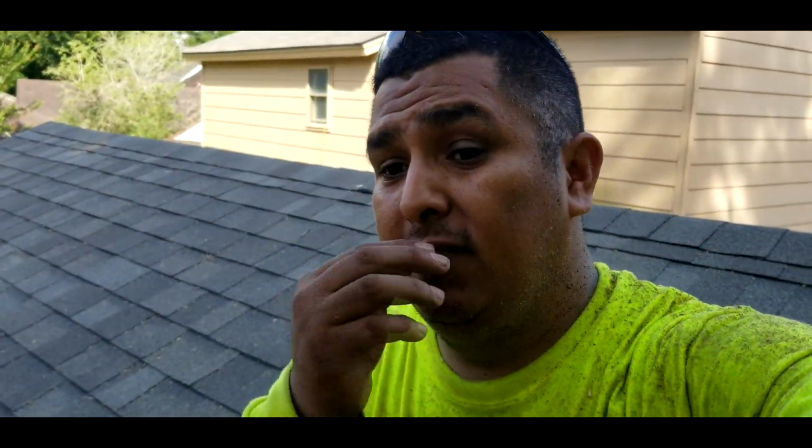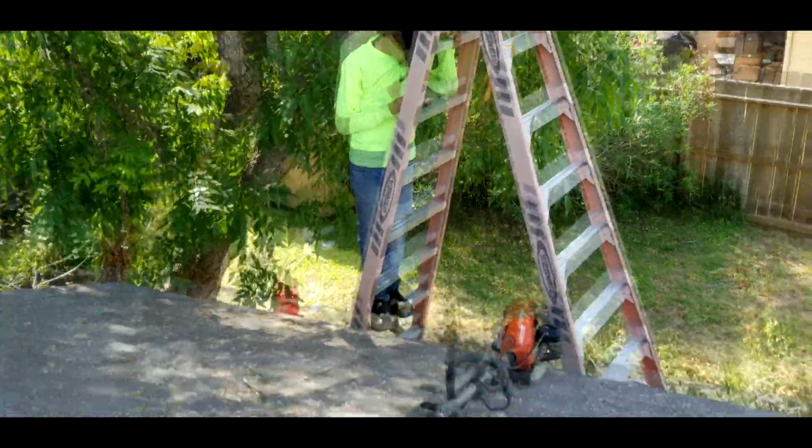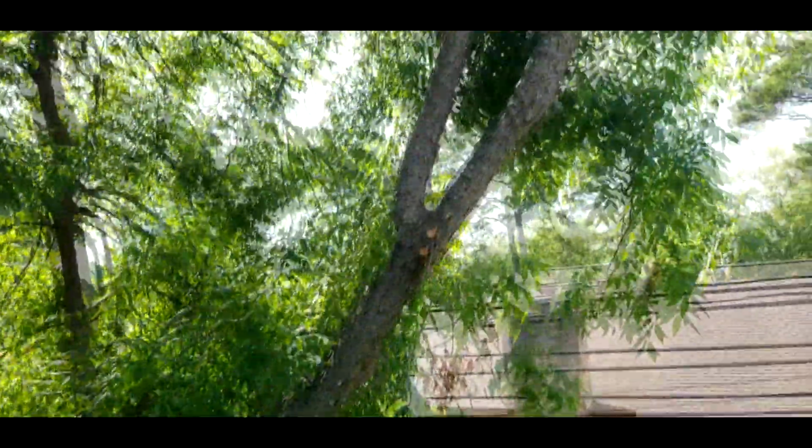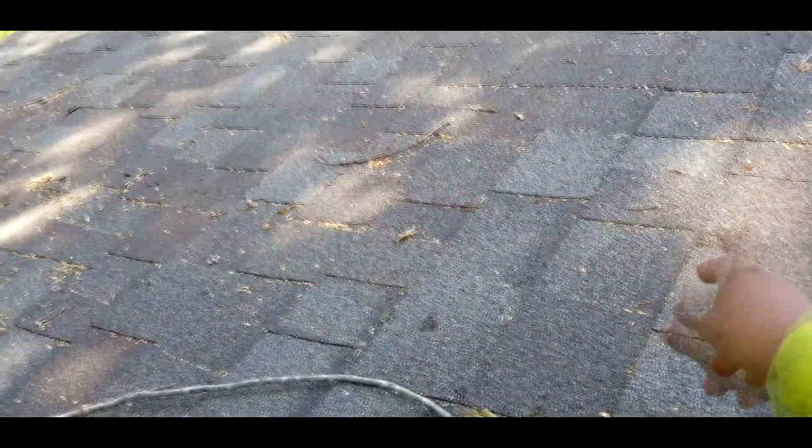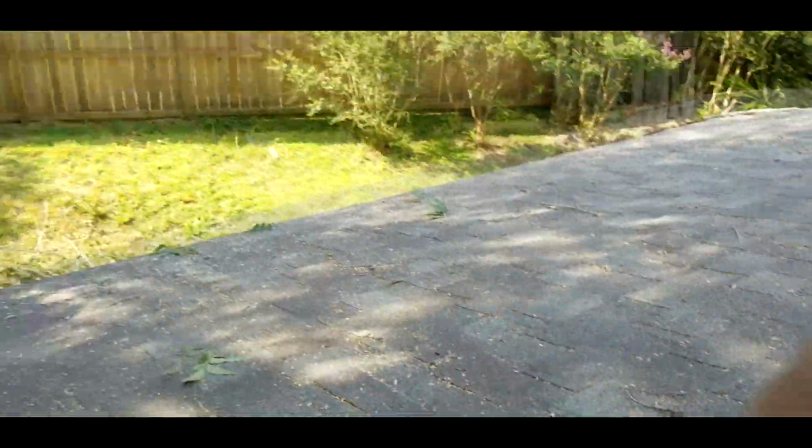Okay, guys, so we're finished for the day. We're gonna call it a day, and this was a lot of work. There's John right there. Yeah, so we trimmed this right here because they didn't want to keep it here on the roof.